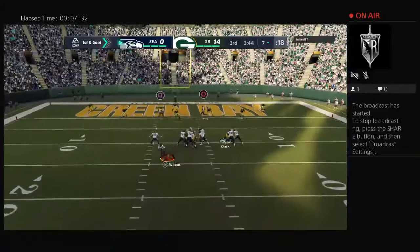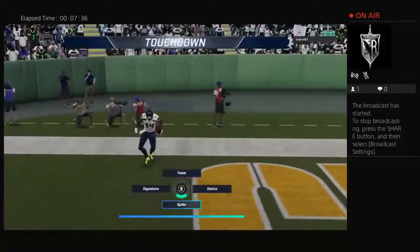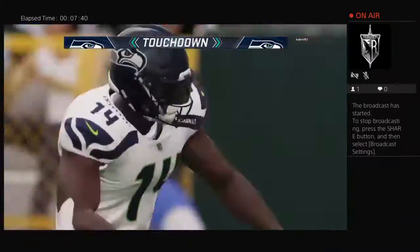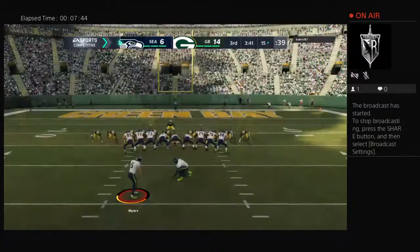Now it's Wilson. Dancing to his left. End zone caught. Touchdown, Seattle. Russell Wilson on target to DK Metcalf. And the Seahawks have made this a 1-score game.